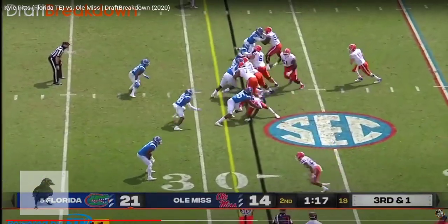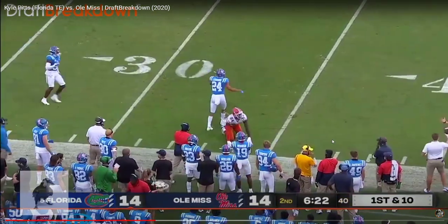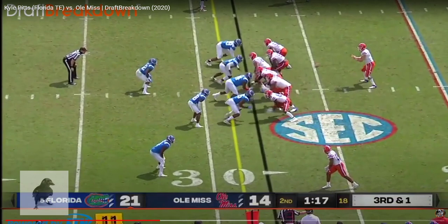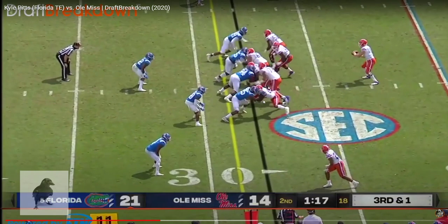We're going to begin with his blocking, which is probably the worst part of his game. He has some promise here, but he needs to get a little bit stronger in his frame. He's a 6'7" prospect who's a little bit on the thinner side because he's more of a converted receiver type and more of a move tight end. But you can see him come off low here. He gets his hands, shoots them inside. That's really promising. He does extend a fair bit coming out of that stance.